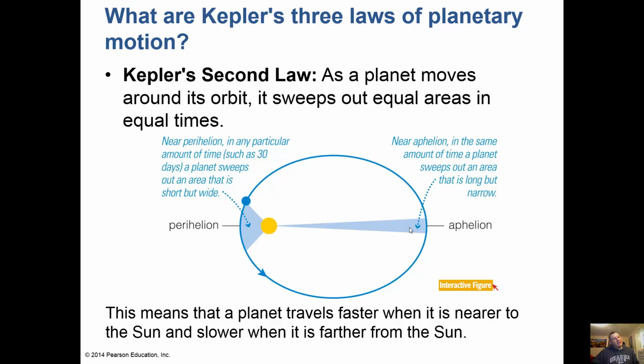What this really means is that when the planet is close to the Sun, at perihelion, it has to go faster than when it's at aphelion, away from the Sun, where it has to go slower to make this happen. But the areas of both chunks are the same.